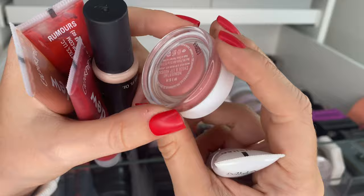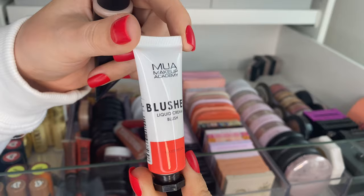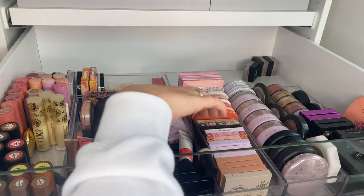We've got the Morphe 2 Wonder Lip Cheek Tint thing. Lovely. I don't think this showed up that much on me. We have the MUA Blushed Liquid Cream Blush in Watermelon? Yeah, Watermelon. Really beautiful. Love this. Illamasqua Beyond Liquid Highlighter in OMG. Again, beautiful. Love it. Then I've got quite a lot of these Colourpop blush sticks.